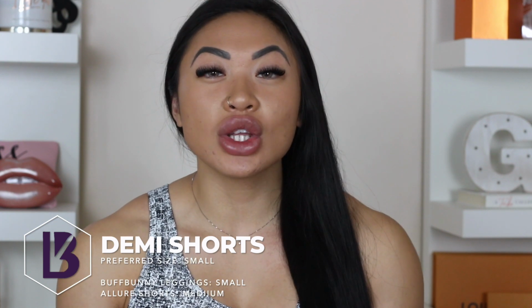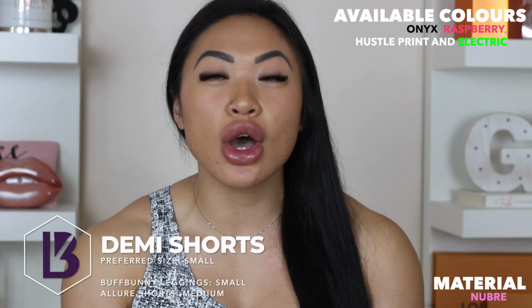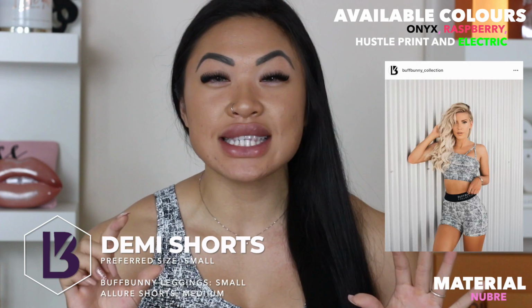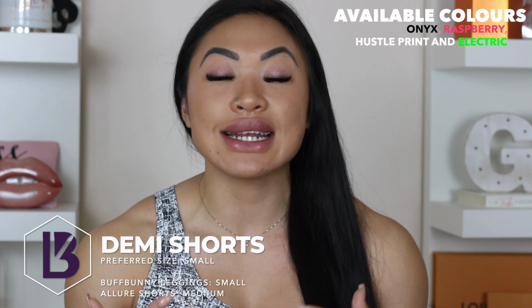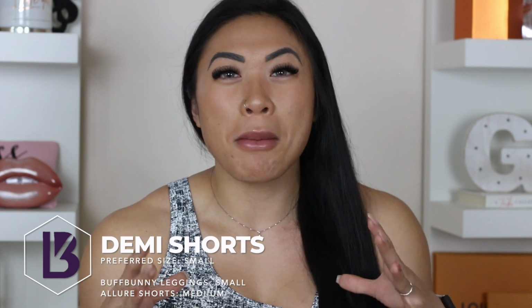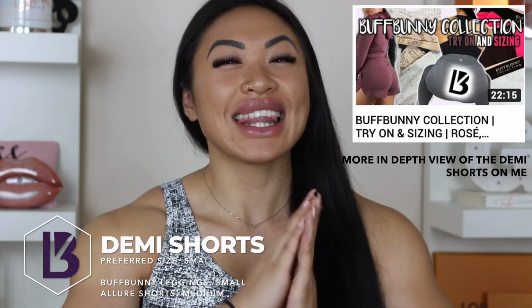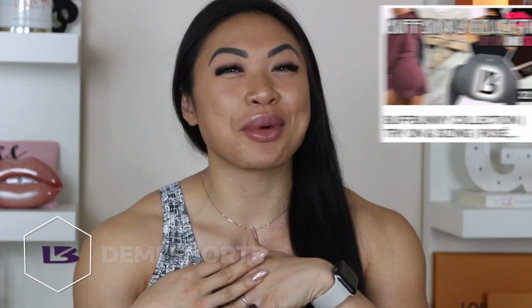Another piece that is making a return are the Demi shorts, just in some new colors. When I first got a hold of the Demi shorts, I absolutely loved them. They, again, are made of that Newbury fabric, so soft. And I'm normally not a fan of this whole waistband situation, but I actually don't mind it at all as long as you get the right size. You don't have to worry too much about the whole muffin top situation, if obviously you get the right size. Do I like the Demi shorts more than the Rosa shorts though? No. The Rosa shorts are definitely my number one between the two.